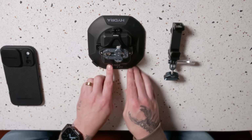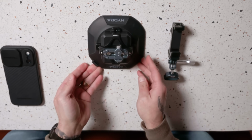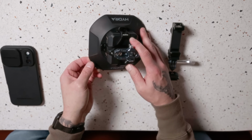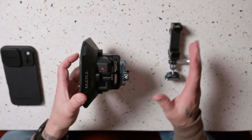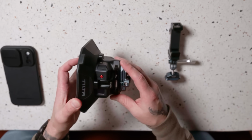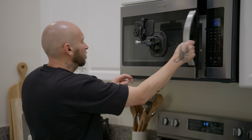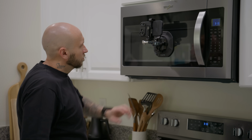If I want to remove it, I'll just power it off by double pressing the red button. And then there's a little lip over here on the corner. I just get my fingers underneath it and then pull up, and that's it. There's also a little display on the side that gives you all of your status information, including battery life. And because this thing is so strong, you can virtually stick it to any surface that's smooth. That includes walls, ceilings, furniture, appliances, and of course your car.